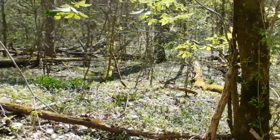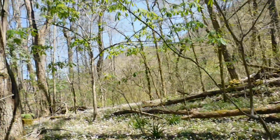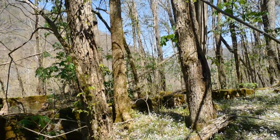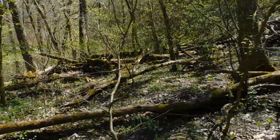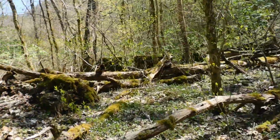Now I can't say for sure this is a company store or not, because I'm not sure exactly where it was, but I know that's most likely what it was, because it's about the right size and in a decent location. Of course, they've got this building over here too.